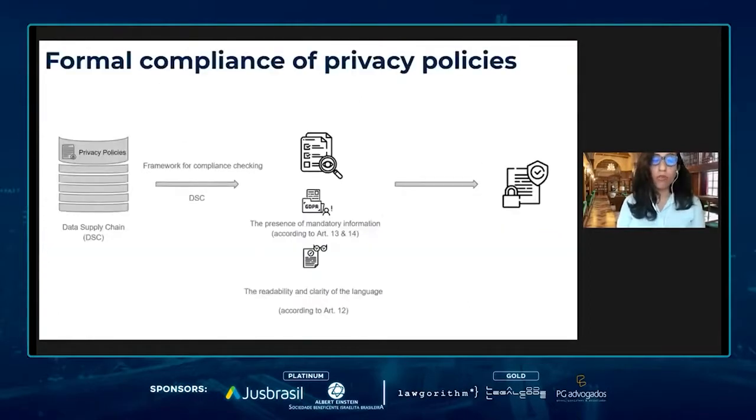To test our framework, we first apply it to analyze privacy policies compliance in the data supply chain. And we start with privacy policies because they are the compliance documents that appear at the top of the data supply chain, since they communicate information to data subjects.